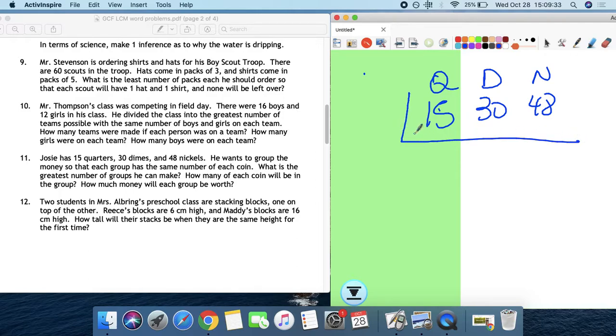So can we pick a number? 3. 3 goes into 15 5 times. 3 goes into 30 10 times. 3 goes into 48 16 times. Can we go on? No, because this is a GCF problem, so we stop here. So the GCF is 3.